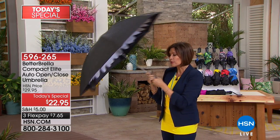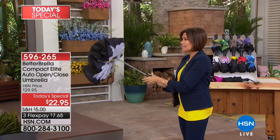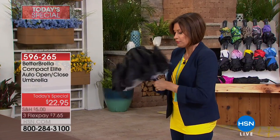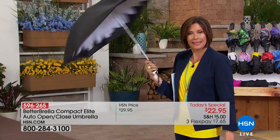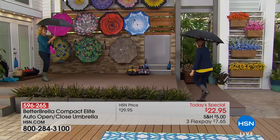Because now all of it is just going to go inside of the umbrella instead, with just a simple push of the button. See how it captures that right up there? Then you just put it right on down here and you are good to go again anytime, because it's just one push of a button. We have brand new designs for you today.